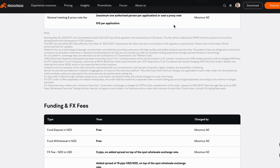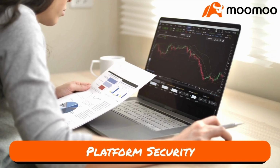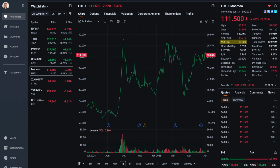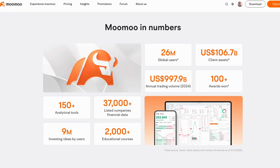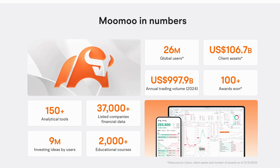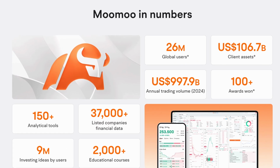Third up, let's talk about Moomoo's platform security. Moomoo's parent company, Futu Holdings, is listed on the Nasdaq exchange with a market cap of over $9 billion at the time this video was made. Being a publicly traded company means they face intense scrutiny from investors, auditors, and regulators, not just locally, but globally. Today, more than 25 million users around the world trust Moomoo with their investments.